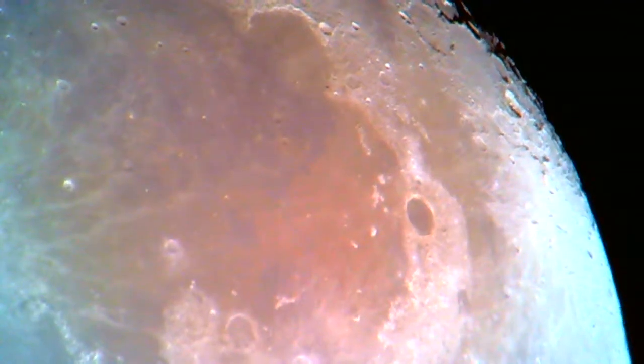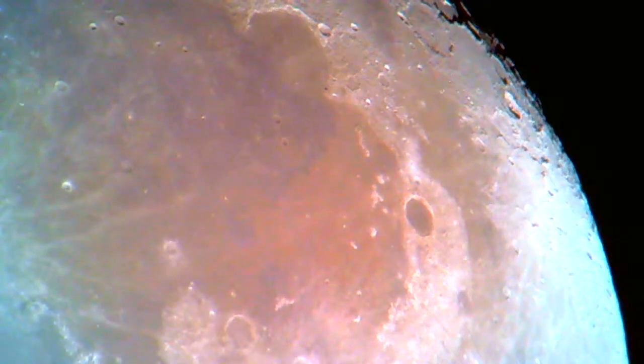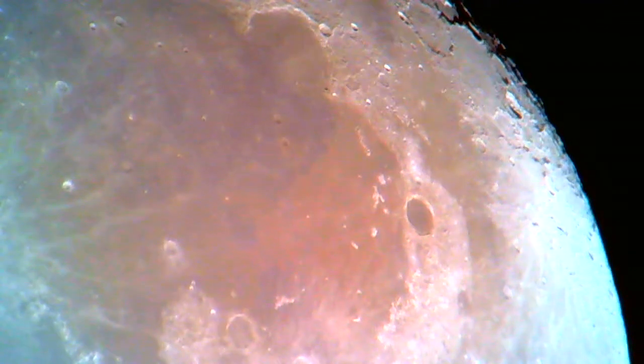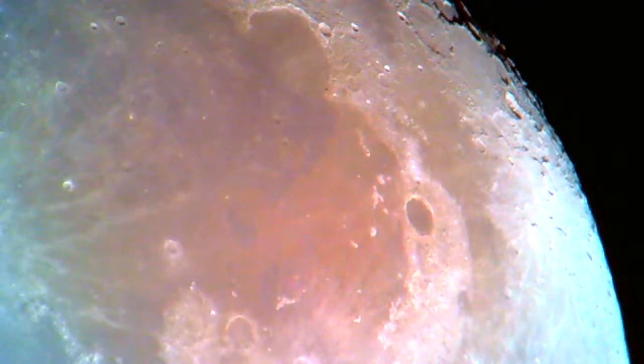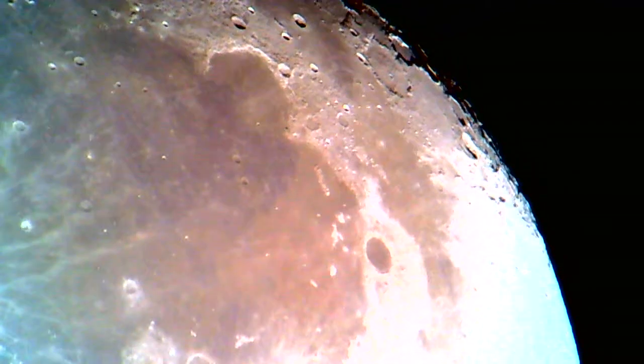Notice above Plato, the large flat-floored crater, it's a rust red, and then the bluish tinge mixing into the floor farther up. And if I increase the contrast there, you can really see it pretty good. I think what it tends to do is wash out a lot of that detail along the edge, which I don't like. But okay, I'm going to move up, and this is a gorgeous area of the moon.